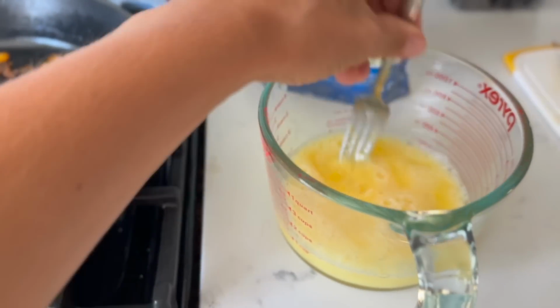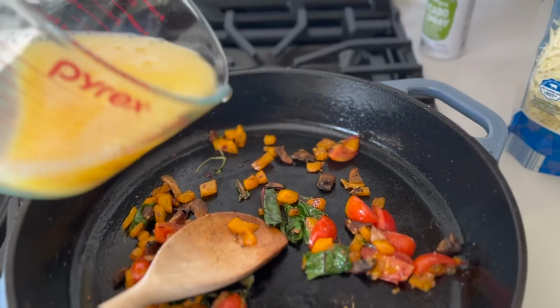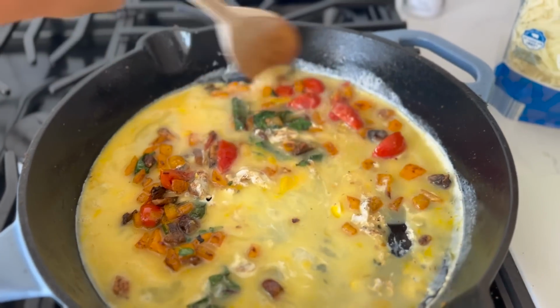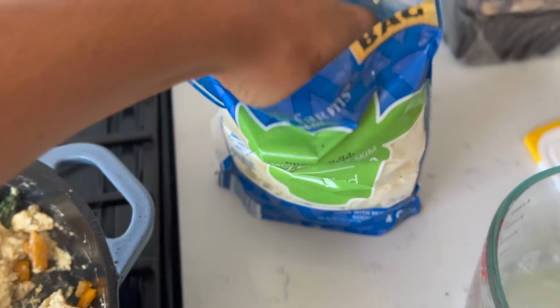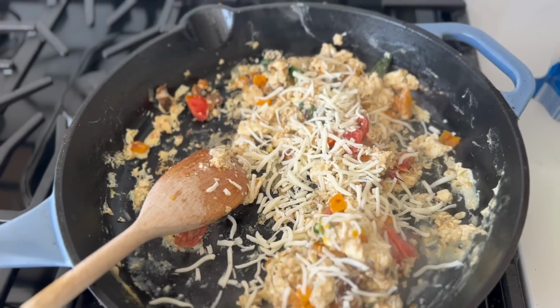So got this mixed up. I'm just gonna pour it over and scramble it. Last but not least, gonna add about a 1/4 cup of mozzarella. And that will get nice and melty and can go right into the tortilla.